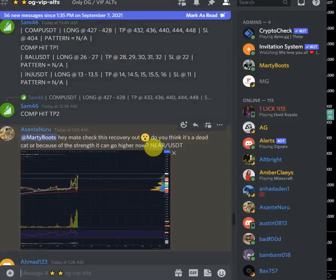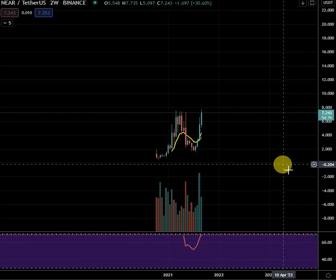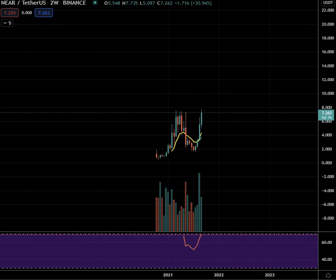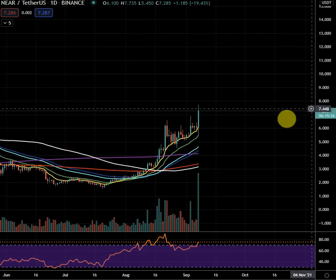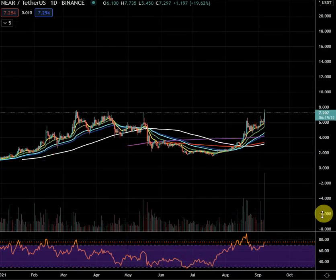All right, mate. So near USD here, it is important to see this. I mean, it's up 18% today. I don't really like buying it today, but the fact that it is still green on a 2 week, green on the week, green on the 3 day, green on the daily, you know, so you have to think that it's a potential moon coin, right?